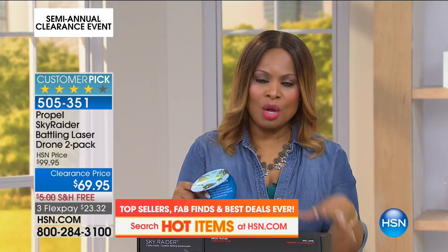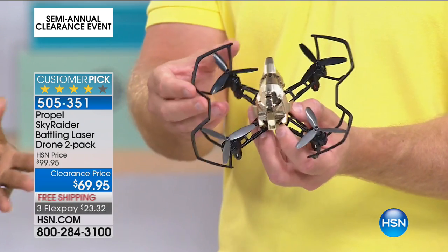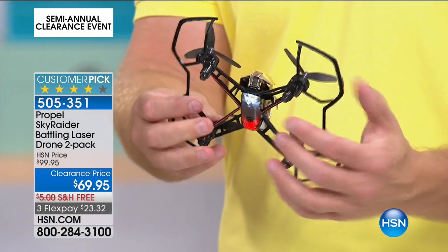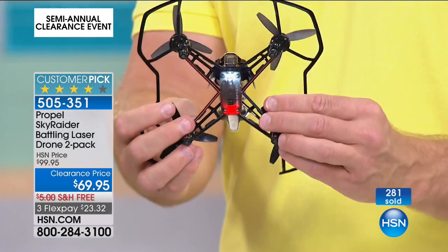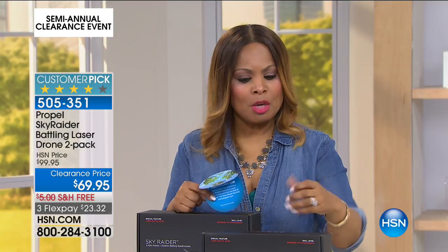Propel happens to be our go-to company, and we've been partnering with them for years. I was also thinking, if you have children in your life, and they're always getting invitations to birthday parties, one after the next, this is the lowest price that we've ever offered these drones. We've always presented them at $99.95. We took $30 off. That's a nice chunk of change. $30 off, free shipping and handling.